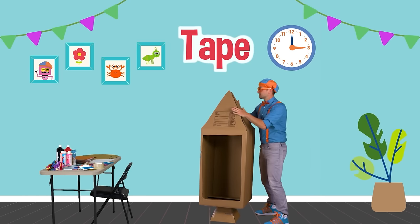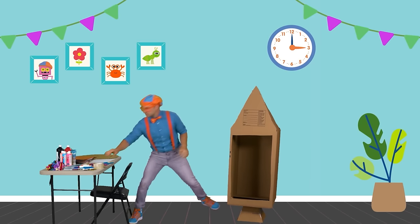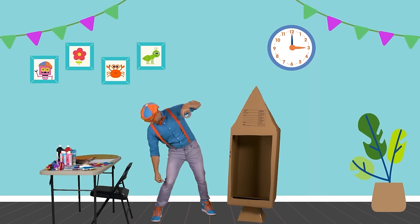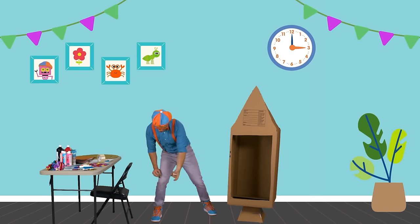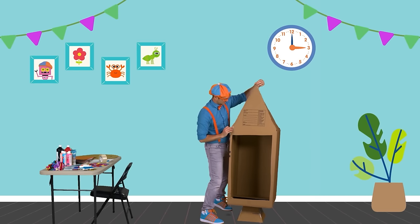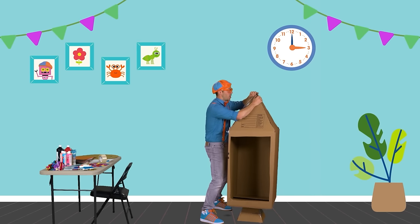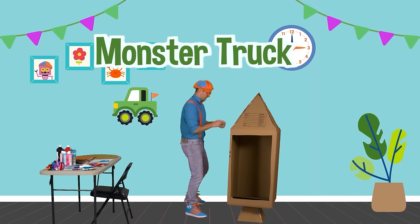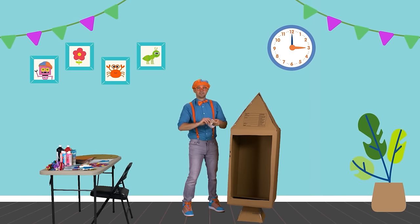Okay, now we need some tape to tape it to make the top of the rocket ship. Let's grab the tape. Pull off a big piece of tape. Whoa! All right, let's give it a little slice. Okay, put that there. I love making things out of cardboard boxes. You can make so many things. Today we're making a rocket ship, but one time I made a monster truck, another time I made a dolphin, and I named that dolphin, what was that name? I think it was Dolphy.